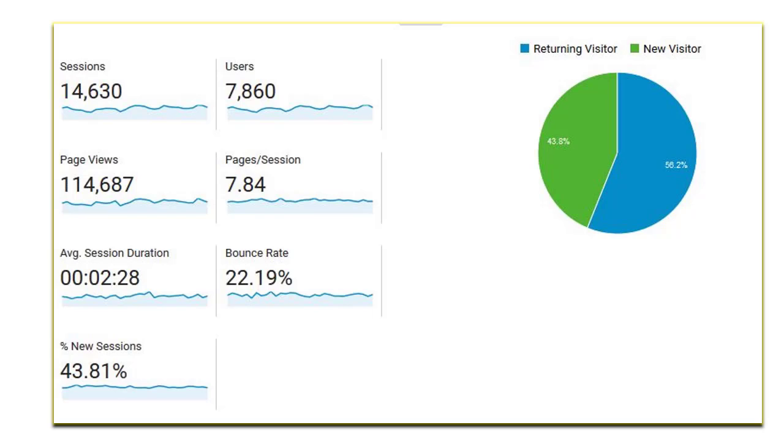Now the bounce rate is 22%. So that means 1 in 5 people decide that they don't want to be on the website and go off somewhere else. Now, I would probably like to look at what pages are producing that bounce and seeing if we could improve on that, because that still seems quite a few people that decide they don't like being around.